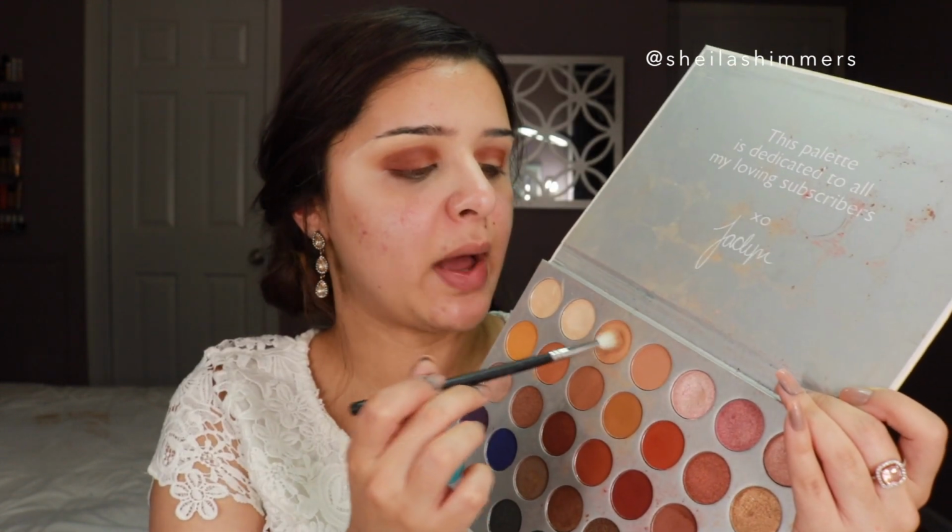So I'm going to go back into the first shade that I used, and I'm really just going to be blending that out. It's just so there's no really harsh lines right there. I don't want to lose that shape that I created.